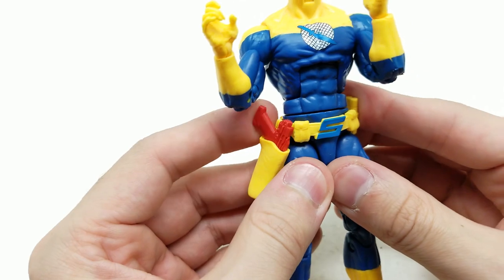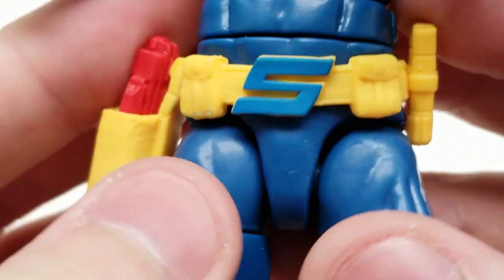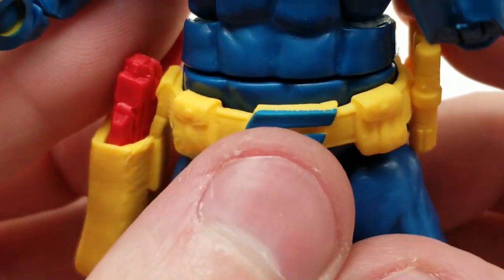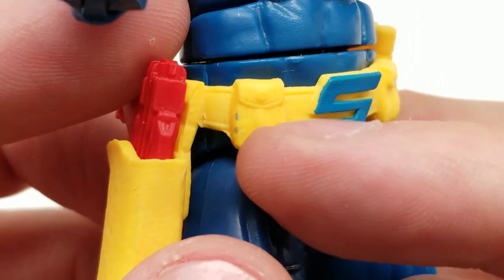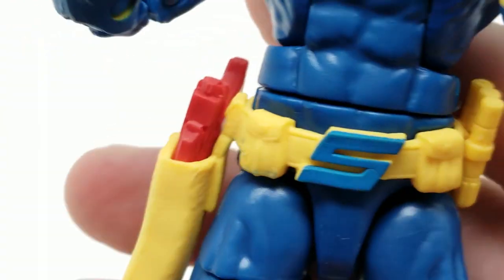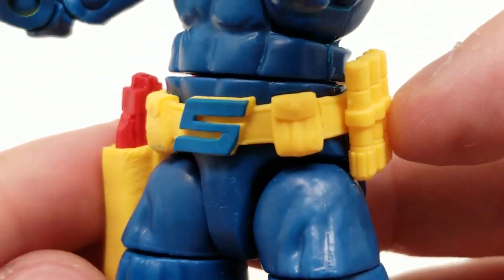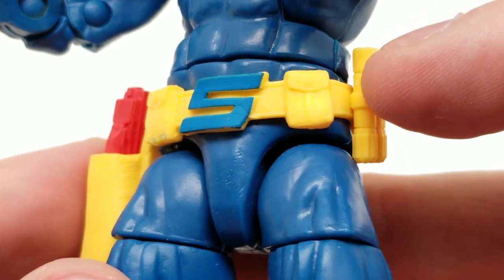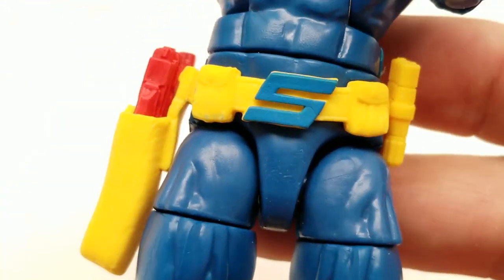This is a floating utility belt. You even have the S right here, but it's only red on the front and kind of bleeds over to the top and the bottom. We have a little bit of paint bleed right here. And then we have this little bit of utility and tactical belt, but it's not a whole lot to it. It's not a strong mold, and it's even kind of pushing out right there.